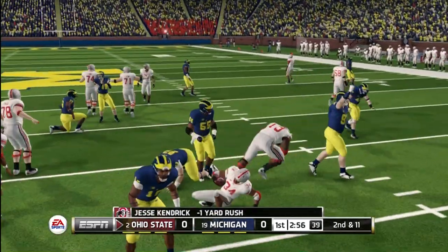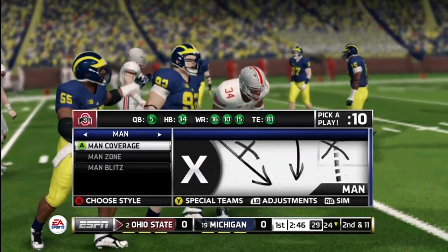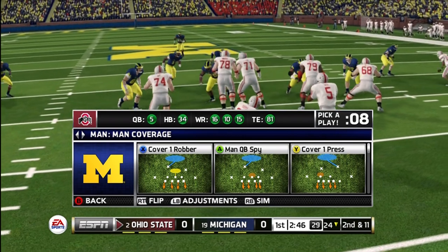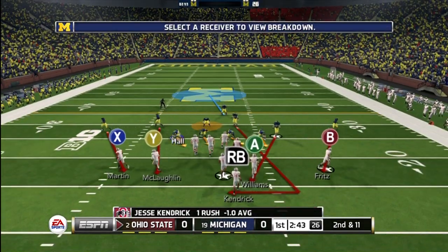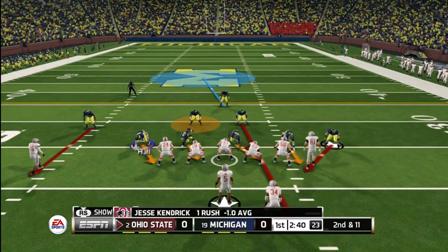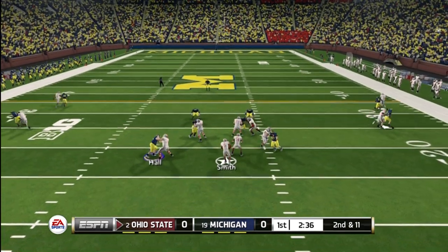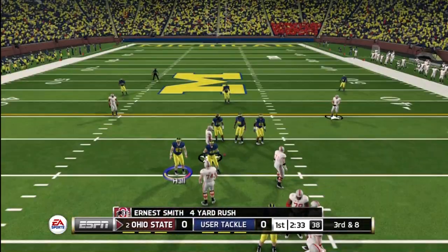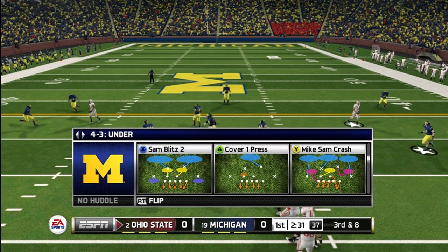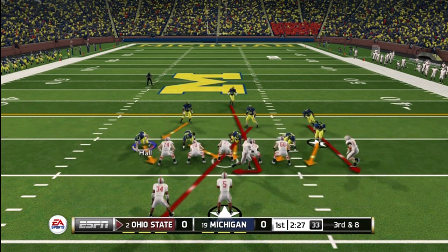Up the middle, and he's stuffed. This defensive lineman's got the kind of size and strength where he can disrupt the play all by himself. From their own 24-yard line, it's second down. Scrambling around, and they make the stop at the 27. Call his own number on that one. I like the idea of trying to run here, but the defense really made him pay the price for trying to run.